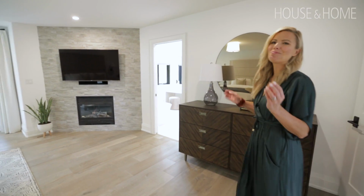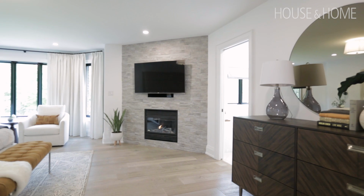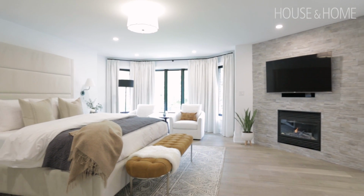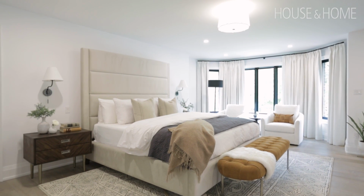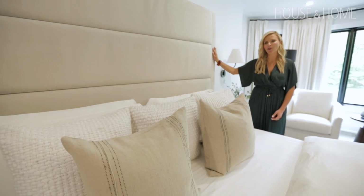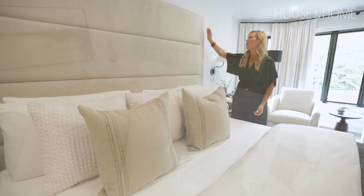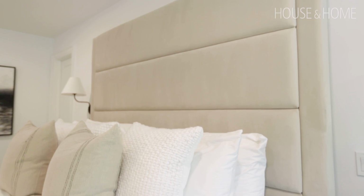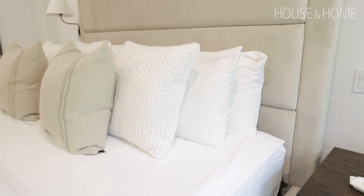This master is one of my favorite rooms in the house. Tone on tone neutrals. It plays with a lot of texture, and it's just open and airy. We designed this headboard for the clients. I love customizing pieces for our homeowners because it gives them something that they won't see anywhere else. The wide horizontal channeling works so well, and we chose this real luxe material with a sheen in it, in almost an oyster, which gives a high-end feel.